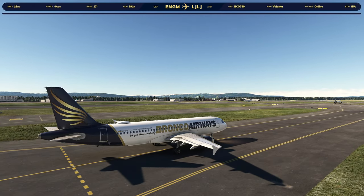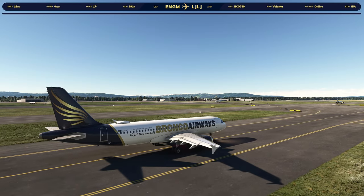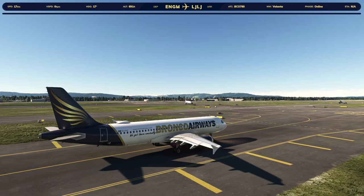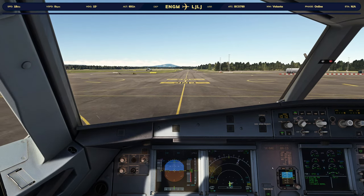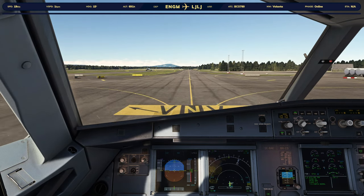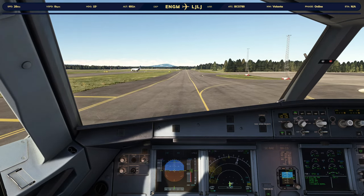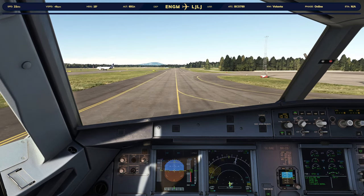Ground, Nordic 54 Tango Juliet, request taxi. Nordic 54 Tango Juliet, we'd like to take Bravo 8 intersection. Roger, that's fine. Taxi via Whiskey and Sierra, holding Bravo 8, runway 19 left. Do you use any other graphics mod from Nvidia, or is it just pure ultra graphics? I'm using the Nvidia graphic filters.